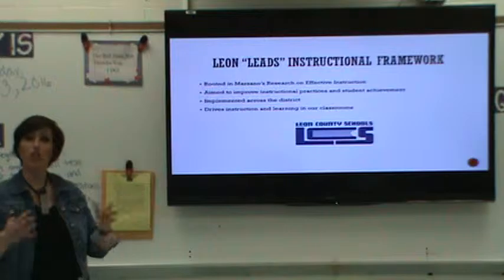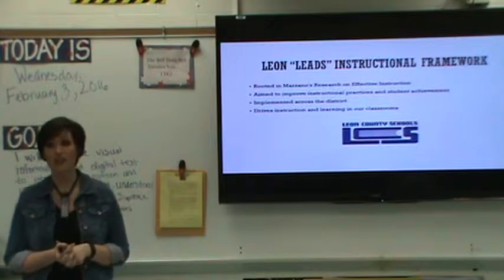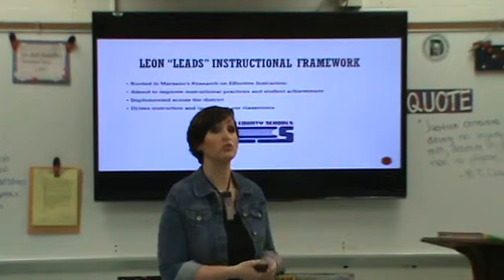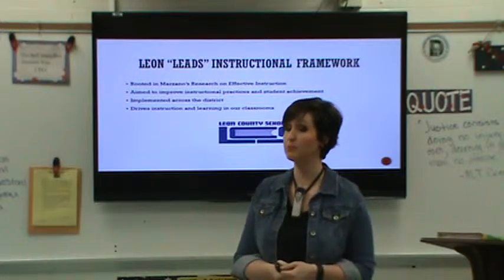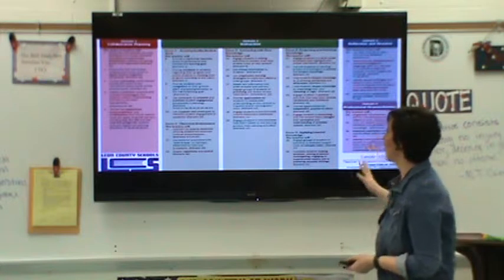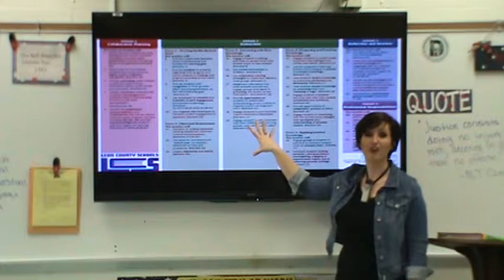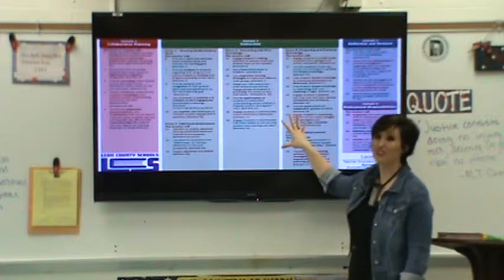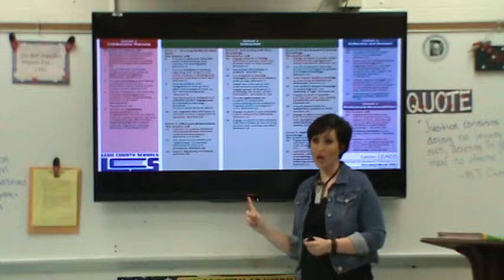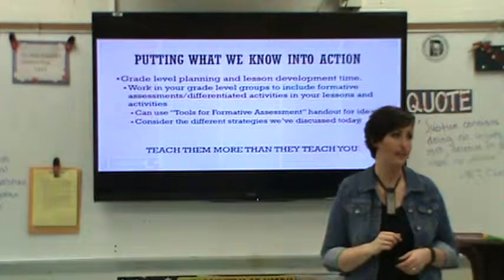At the end of the day, I want to close this up by saying that in Leon County, as I mentioned at the beginning of our discussion today, we have adopted a variation of this Marzano framework. Leon Leads, which is our instructional framework that we use for teacher evaluations and as the driving force in our instruction in our classrooms, is developed based on the ideas that come from Marzano. You can see here from the placard that has been provided to all of you today that within this instructional domain, which is the bulk of the instructional framework for our county, we are touching on things that we've discussed today. We're touching on things that are already happening in our classrooms, and this serves as a reminder of what we need to continue to do to reach that good teaching status, to reach that effective teaching status that we're striving for.